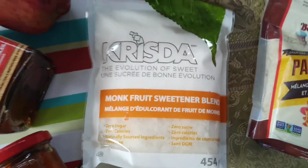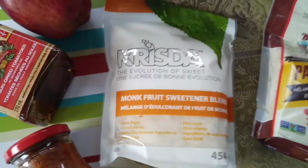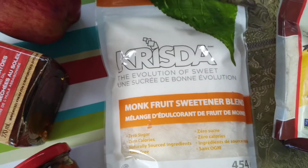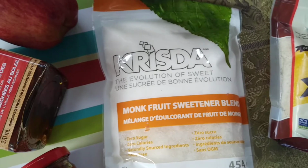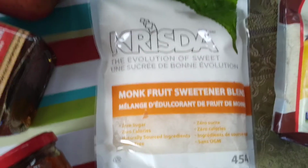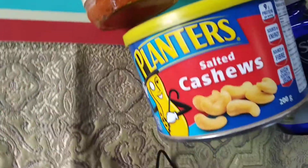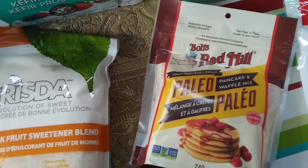However, for, let's say, 6 normal looking cookies or 6 muffins, I use about 6 tablespoons of this. I use half of what they recommend just because I don't like the extra sweetness. I just want a little bit to give it a little bit of texture and sweetness. So I find I use half of what the recipe would call for. And I bought some Planters. Oh, this was $8.49. The paleo mix was $6.99.